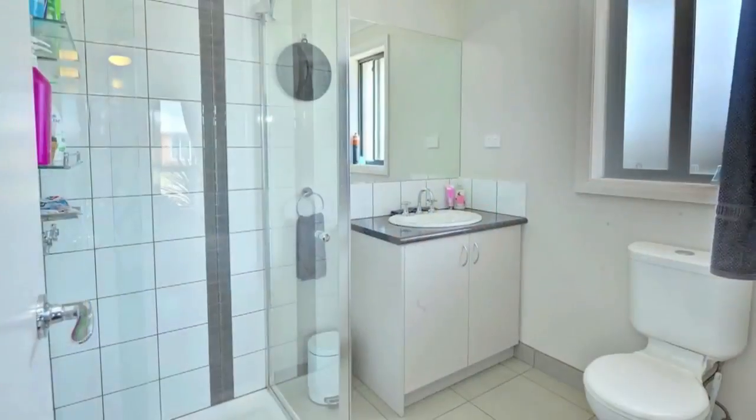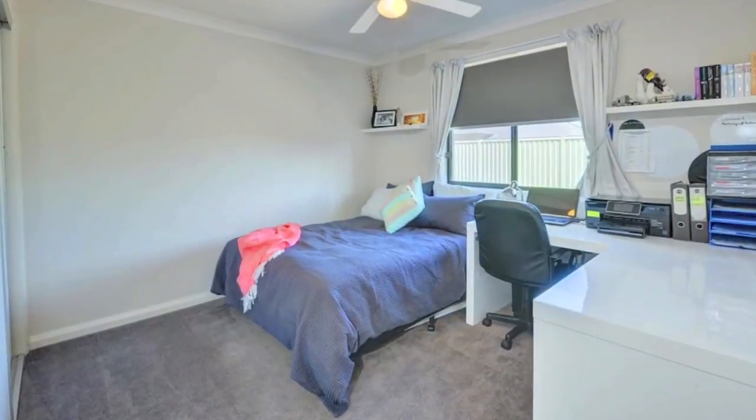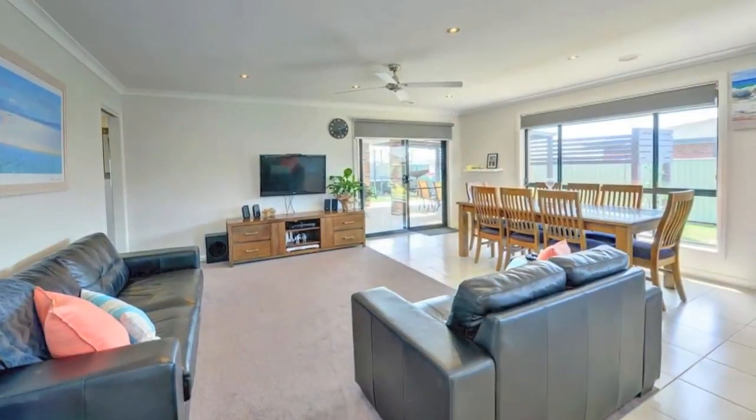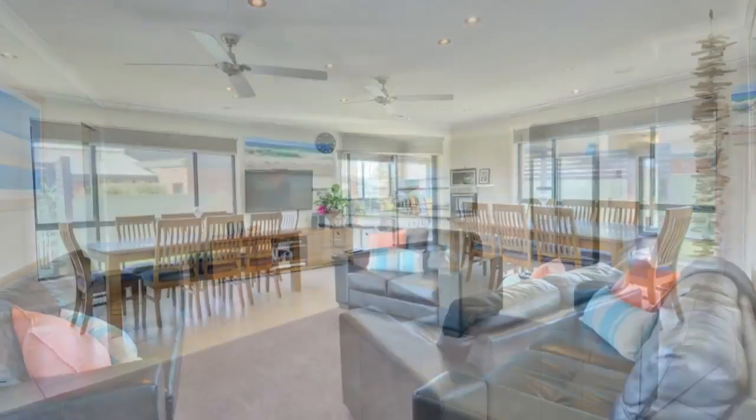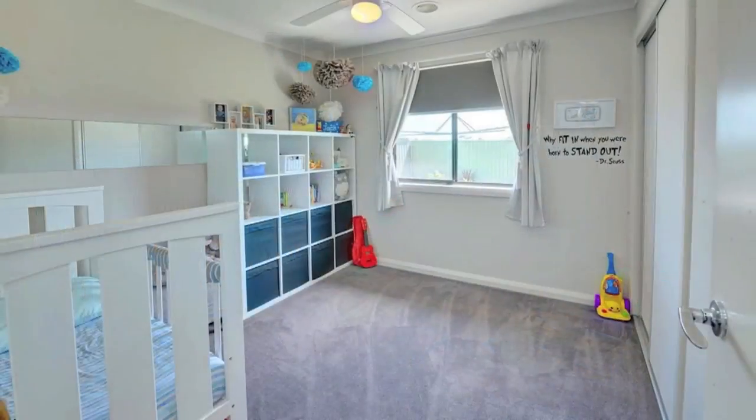The master bedroom's generous in size, with ensuite and walk-in robe and ceiling fan, as do the remaining three bedrooms, which include built-in robes. With two separate living areas, it provides space for the entire family, with an open-plan kitchen, dining and living room, while the kids can play in the rumpus lounge.